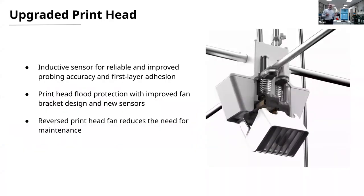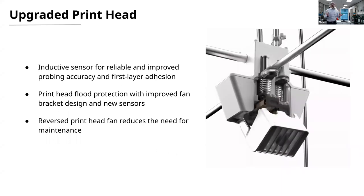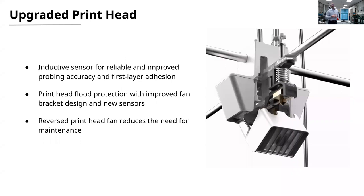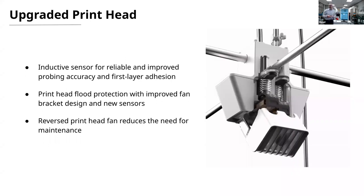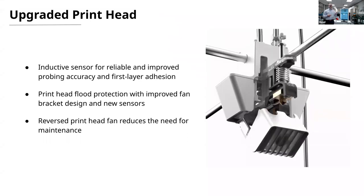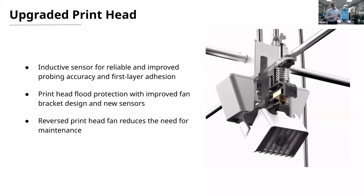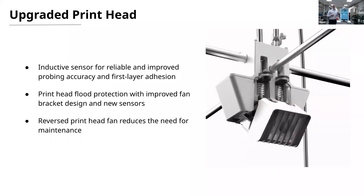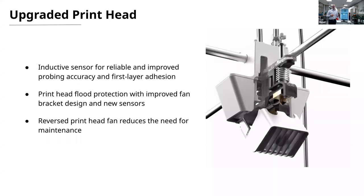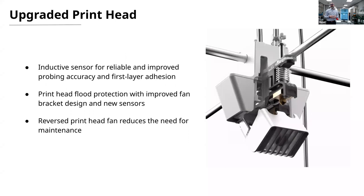So moving to the print head, the first bullet here is hidden. You'll not see it. In fact, the print head looks very similar because, of course, it is an upgrade of the existing print head that we have in the S5. But the upgrades we've made are pretty significant. So the first one is we've switched out the technology that we use for the bed leveling procedure. So we used to have a capacitive sensor. We've now replaced that with an inductive sensor.